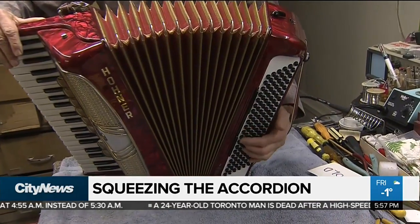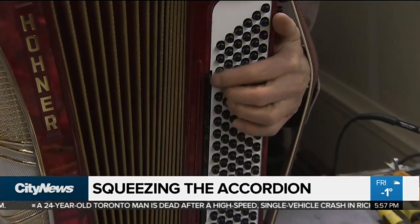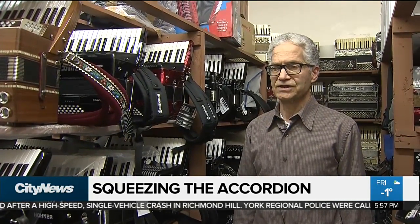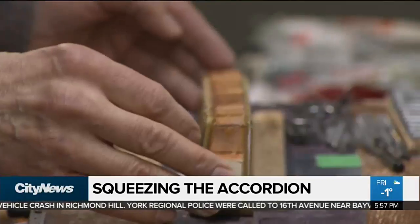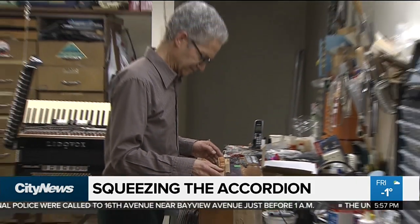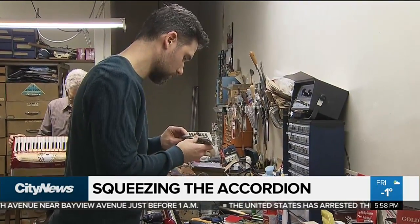While the accordion was very popular in the 60s and 70s, it doesn't hold as much air as it used to. Castelfidardo was producing maybe 200,000 accordions a year, and now it may have dwindled down to about 20,000. But that doesn't put the De Florio family off key. While selling is still an important part of their business, they've turned to servicing the quite complicated instruments.